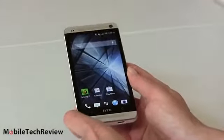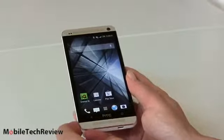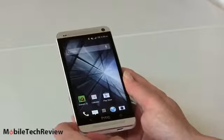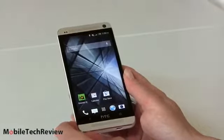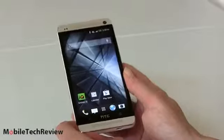Now, some folks might say, who cares? You're going to keep it in a case anyway. And if you do keep it in a case, well, you know that's what you do, and you can take that for what it's worth. Me personally, I actually carry my phones naked, all of them, even my iPhone 5, so I do appreciate the way the phone looks just as the phone.